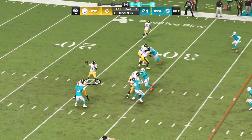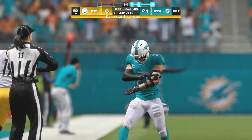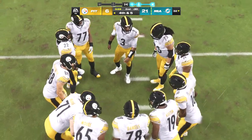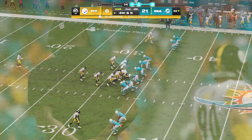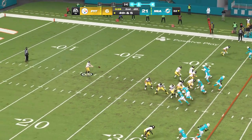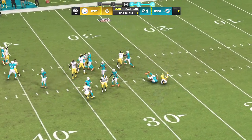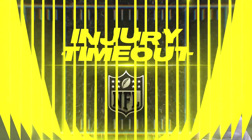Throwing is Wilson. It's incomplete. Took a shot, couldn't connect. Trying to get something positive to happen here before the break, and they sure need it. They went for the big one, but it winds up incomplete. Set to punt. Here's Cameron Johnston. He's been a busy man here in this first half as he gets it away. Well, on that punt, we've got a man shaken up. We'll get an update when we come back to Miami.